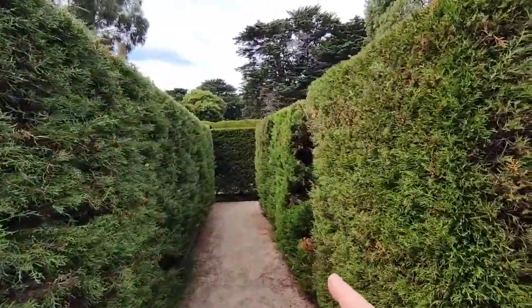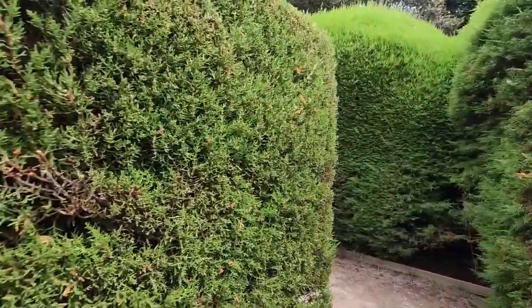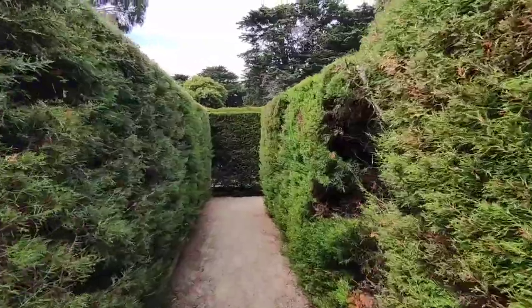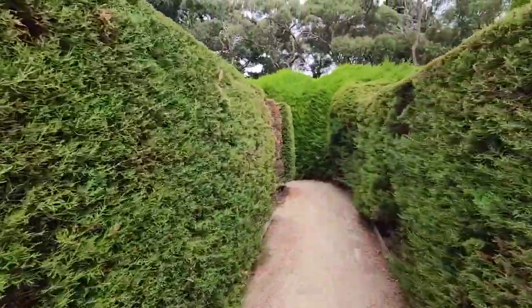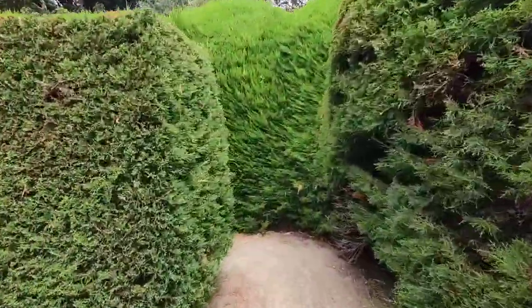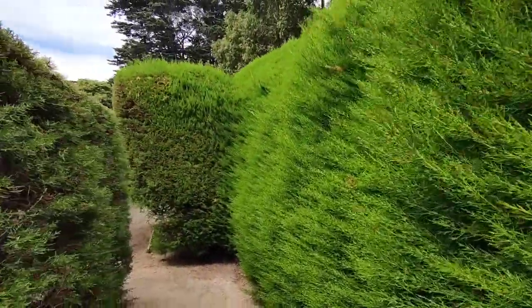Now, I don't know if we should go that way. Which way? This way? Hang on. No, that way. I think we came from that way. Let's go back this way. I tell you what, it's fun in these mazes. Where do you go? Where do you go? And when you can't see over the top, it's blind faith, isn't it? Blind faith.